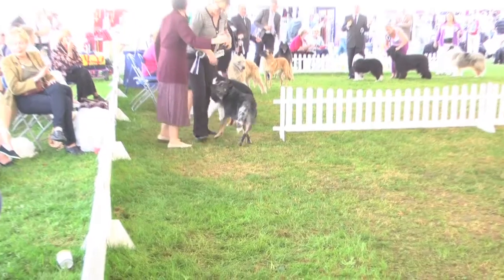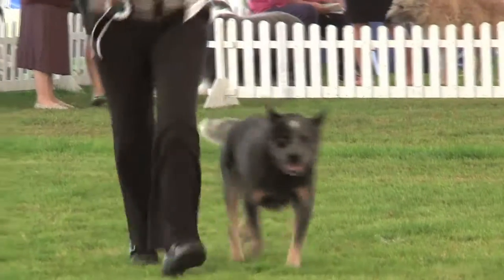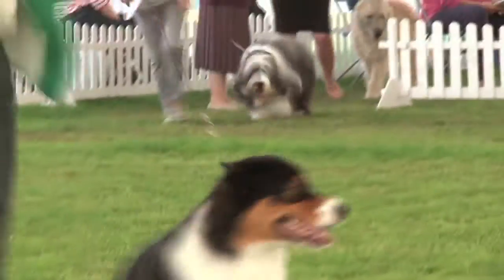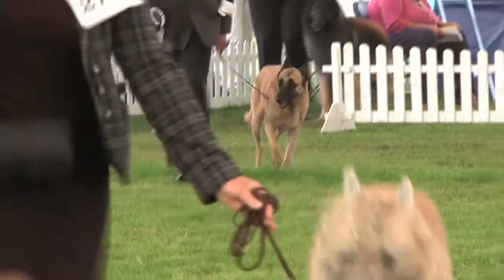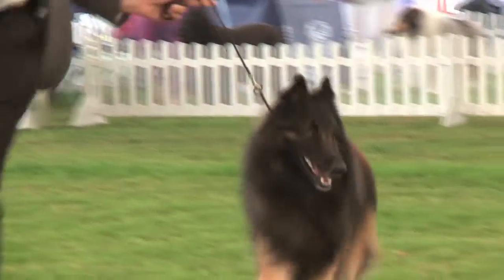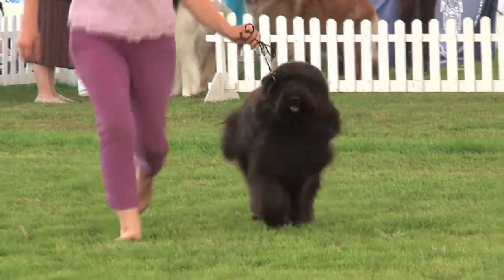And now our best of breed winners, starting with the Australian Cattle Dog. The Australian Shepherd Dog. The Bearded Collie. The Belgian Shepherd Dog, Laekenois. The Belgian Shepherd Dog, Malinois. The Belgian Shepherd Dog, Tervueren. The Border Collie. The Briard. The Rough Collie.